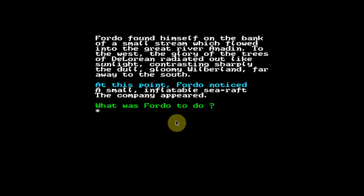Fordo found himself on the bank of a small stream which flowed into the great river Anadin. So not Anduin, I think, from the original books, but Anadin. Some of you may know that's the name of a medicine used for headaches, tablet Anadin. To the west, the glory of the trees of Delorian radiated like sunlight, contrasting sharply with the dull, gloomy Wilberland far away to the south.